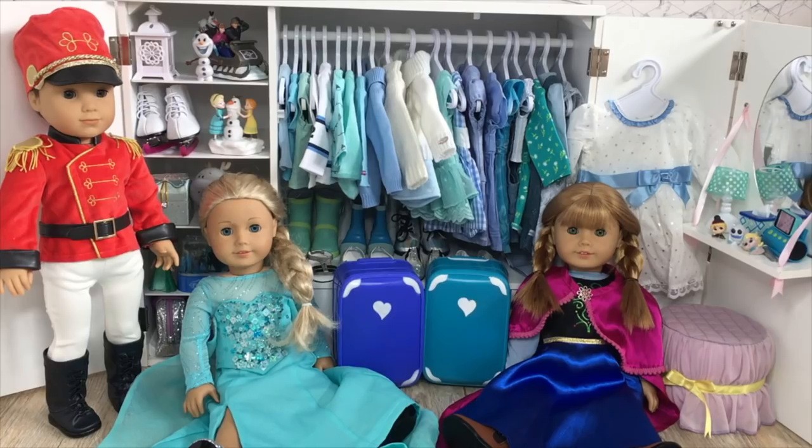Hey guys, today I'm going to be packing my Elsa and Anna dolls for a sleepover. They'll also be performing a Nutcracker performance tonight, which will be so much fun, so they'll need to get ready for that too.